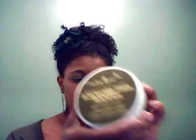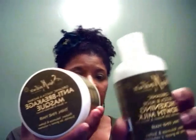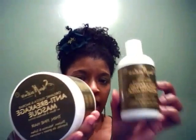So I've been using the Shea Moisture Thickening Moisture Mist, which looks like this. Okay. But I wanted to try the anti-breakage mask that goes with it and the thickening growth milk. So that's my buy one, get one free.